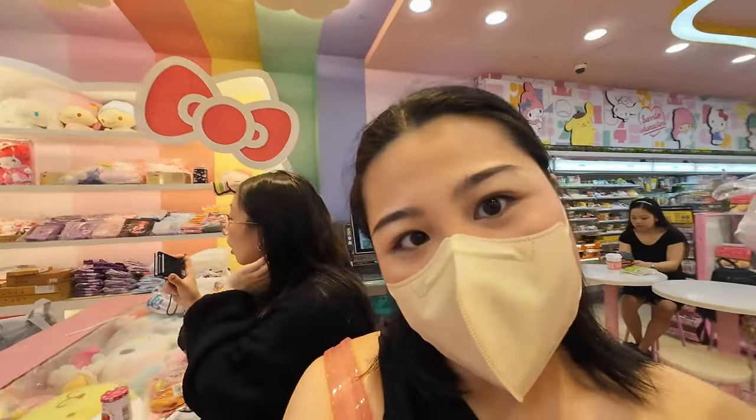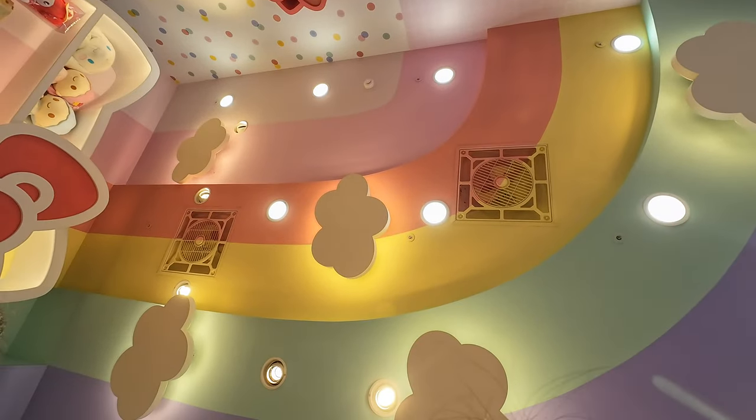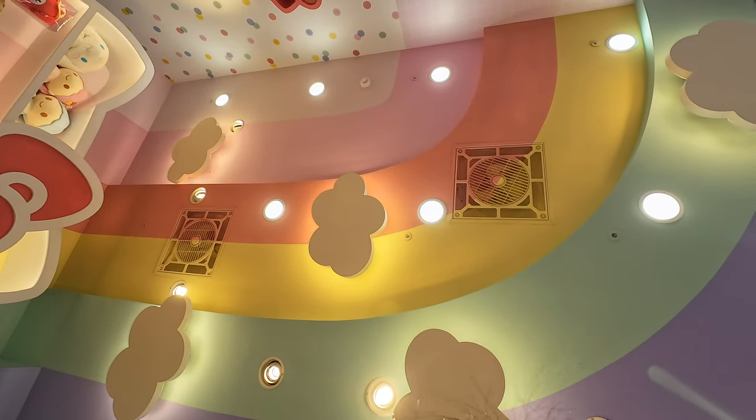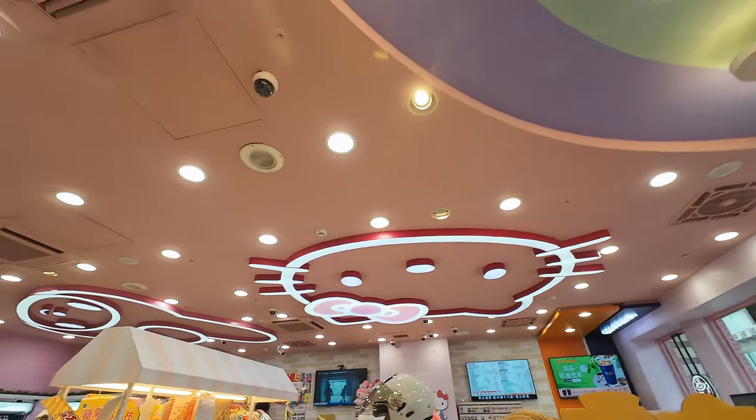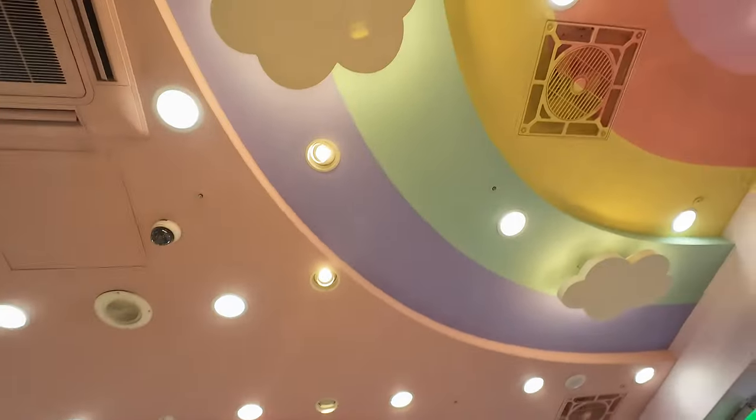So yeah, I think I'll go inside for some aircon. I'll just chill here for a bit until we're ready to go. I bought this Kuromi container from the 7-Eleven where all the scenario stuff is. It's only $55, so really cute and functional. Look at the ceiling. It's a rainbow. We also have like a Hello Kitty and a My Melody on the ceiling aside from the rainbow.